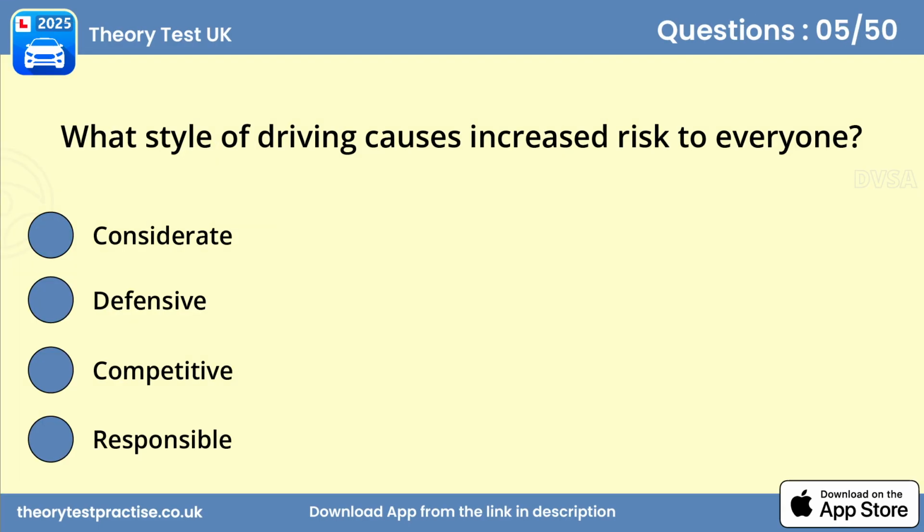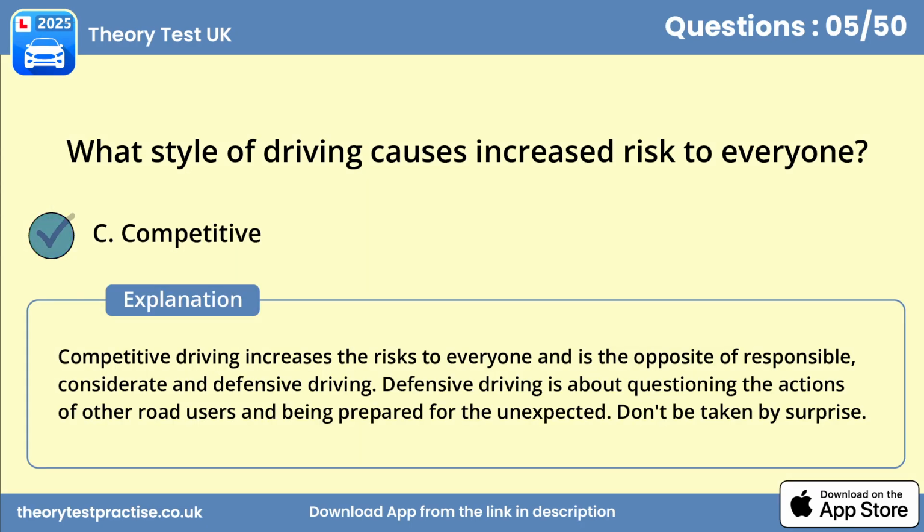Question 5. What style of driving causes increased risk to everyone? C. Competitive. Competitive driving increases the risks to everyone and is the opposite of responsible, considerate, and defensive driving. Defensive driving is about questioning the actions of other road users and being prepared for the unexpected. Don't be taken by surprise.